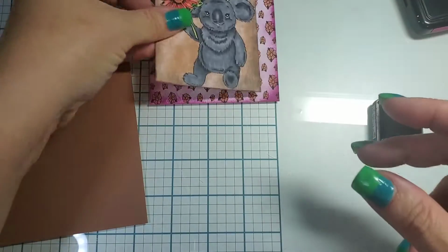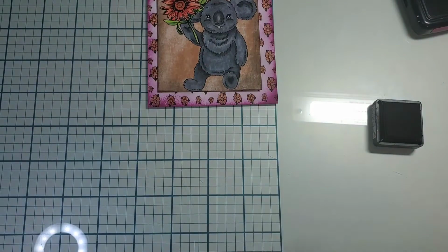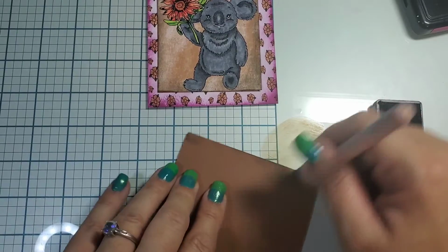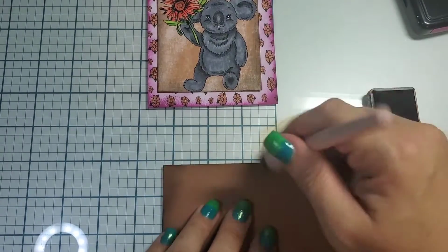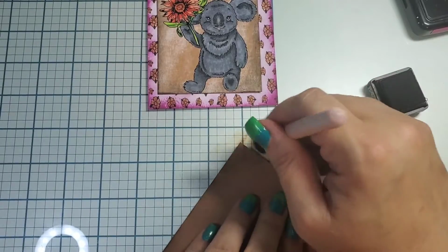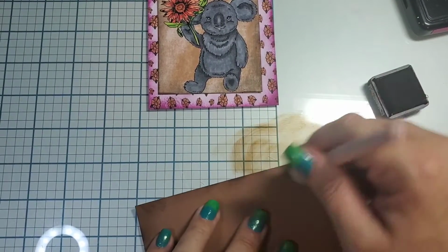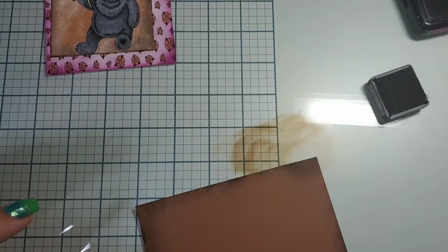Okay, so now that's gonna go on there. Oh, I love that. And now we're going to ink up these edges, and I'm going to ink them up just a little bit more. So I'm going to swirl right into the page. And I don't mind if a little bit is darker than the rest, because that's your distressing. If it was all even, it would look not distressed. Let me clean. I'll be right back.